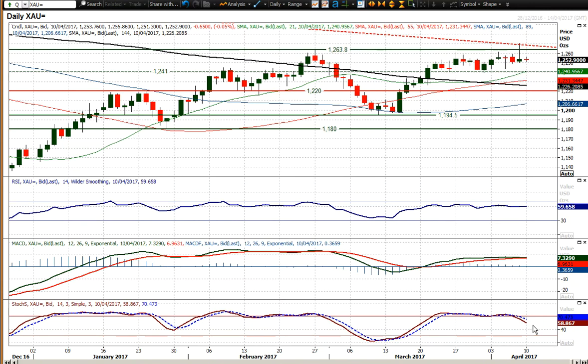But yeah, that deterioration of the stochastics, although in isolation to a certain extent initially, is a concern. If that continues to fall away, then you might start to see the momentum really start to come under pressure to the downside. So yeah, that little false upside break on Friday hasn't helped the outlook for gold.